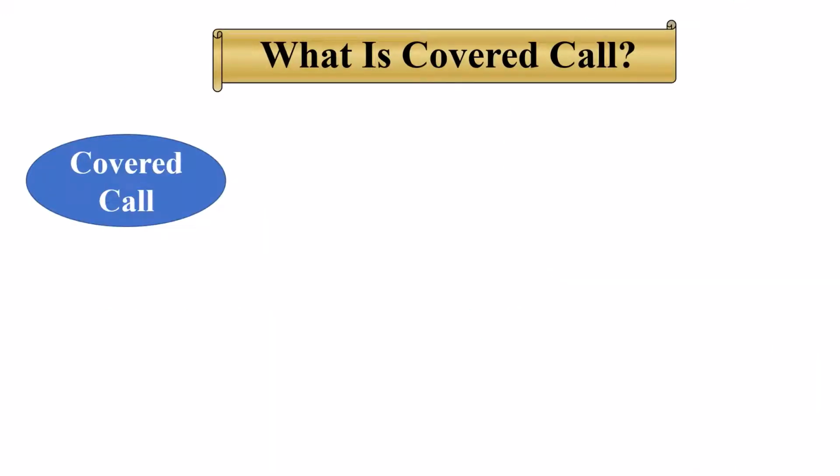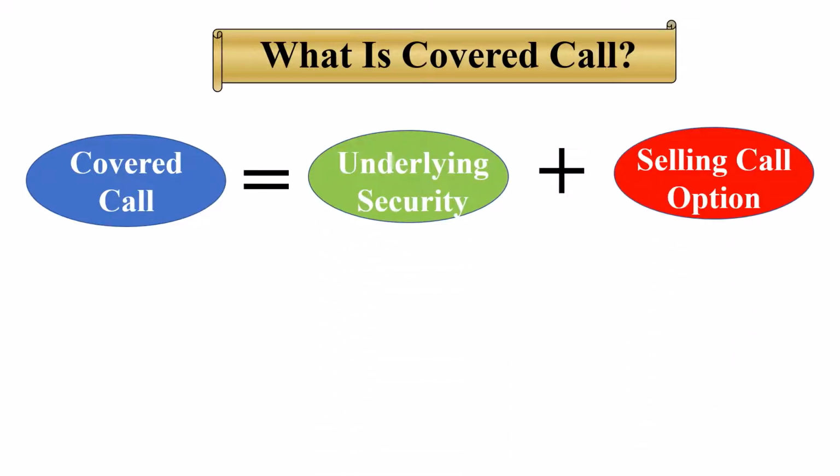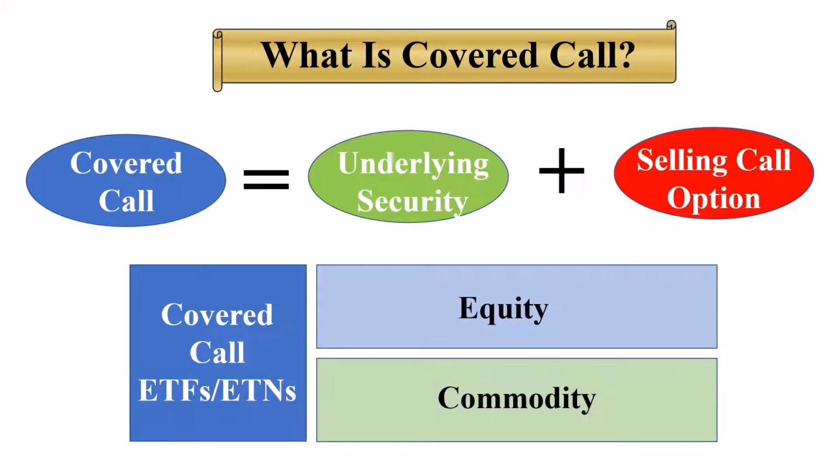A covered call is constructed by holding a long position in a security and then selling call options on that same asset, representing the same size as the underlying long position. Professional market players write covered calls to boost investment income, but individual investors can also benefit from this conservative but effective option strategy. Covered call ETNs and ETFs provide a unique opportunity for individual traders to access these products for high cash flow. Covered call ETNs and ETFs can be found in the following 2 asset classes: equity and commodities.